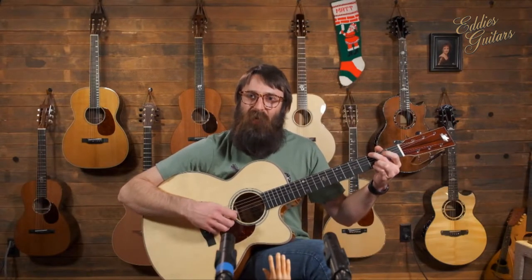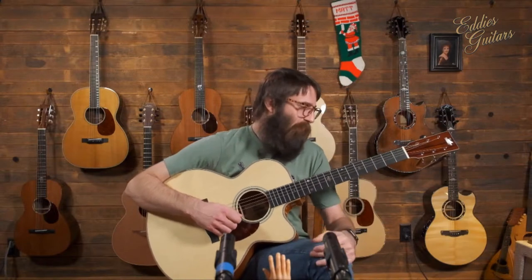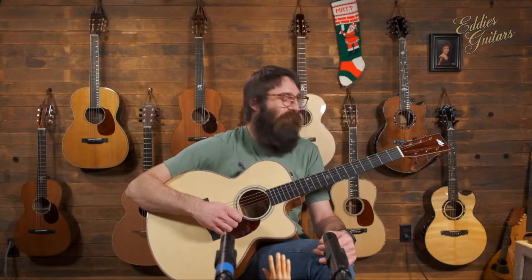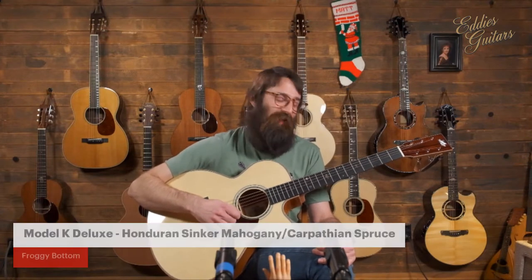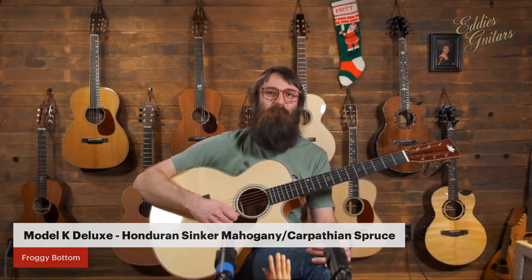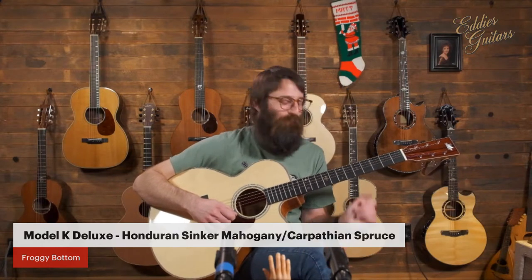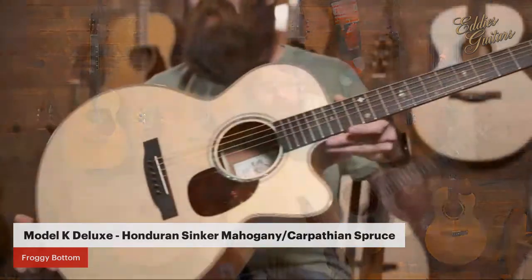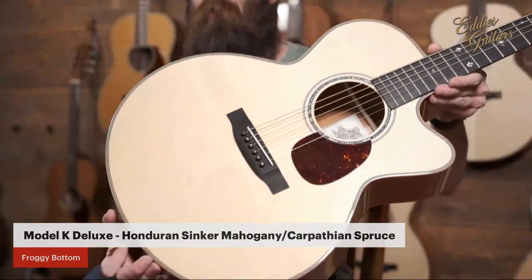We're at the end of our day here, so we're not going to linger very long, but we do have one more guitar to share with you from our recent arrivals here. This is a Froggy Bottom Model K. If you know anything about me, you know I'm a fan of the Froggy Bottom Model K in a very, very big way. This example, let's take a look at this top, Hondro, has an incredible Carpathian spruce top.